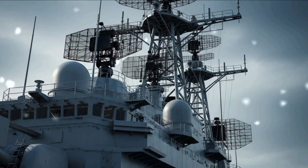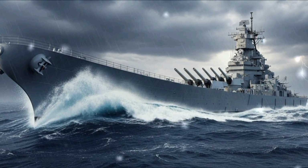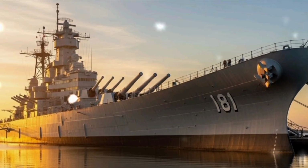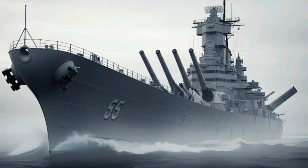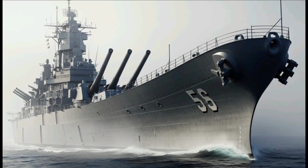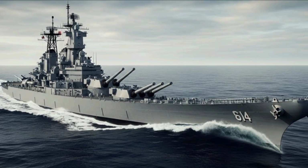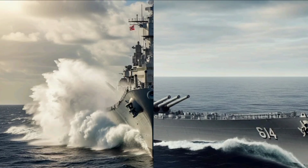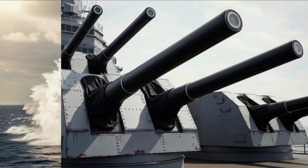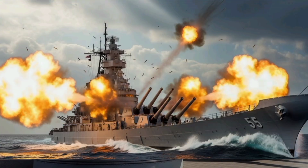Her secondary battery of 5-inch dual-purpose guns provided defense against aircraft and surface threats, while dozens of anti-aircraft weapons created an almost impenetrable shield of steel and flame. During World War II, this layered defense proved essential as air power increasingly dominated naval warfare. USS Iowa entered World War II during its final and most intense years, serving primarily in the Pacific theater.